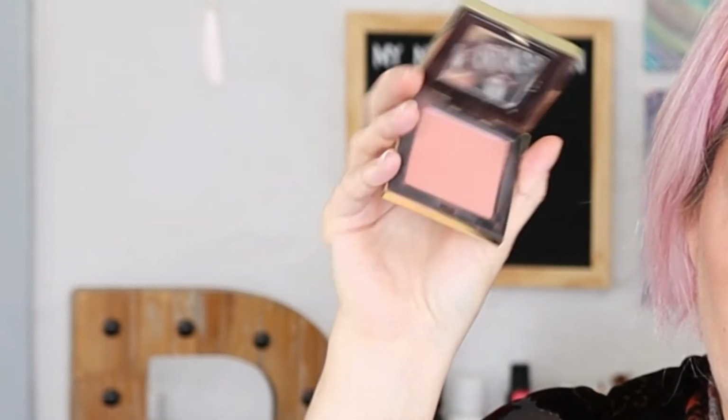Okay, the next one also rolled in last month was this, and this is the Pretty Vulgar Hush blush in Make Them Blush. I think that's how it goes. I can never distinguish. Or maybe it's a Pretty Vulgar Make Them Blush in Hush blush. I can never remember, and I'm too lazy, obviously, to look it up because I haven't done so yet. This is what this guy looks like currently.